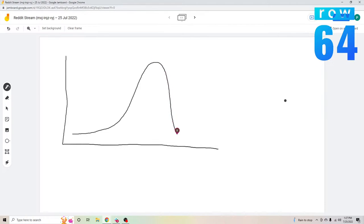The mean will be further left on the distribution that I'm drawing. And then the median will be in the middle, and then the mode will be at the peak. It's a little bit lagged on the stream, but that's okay. So the mode will be the peak of the distribution, the median is a little bit further left, and the mean is even further left.